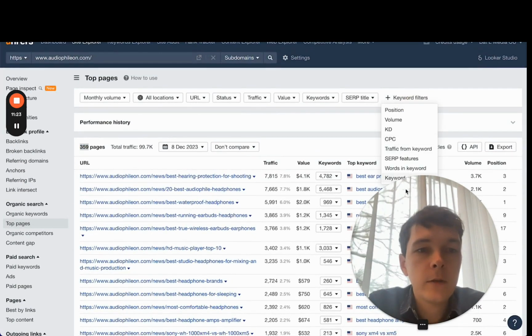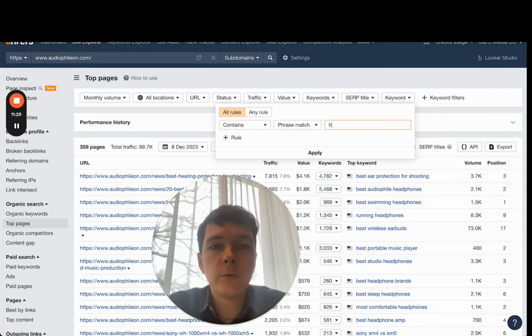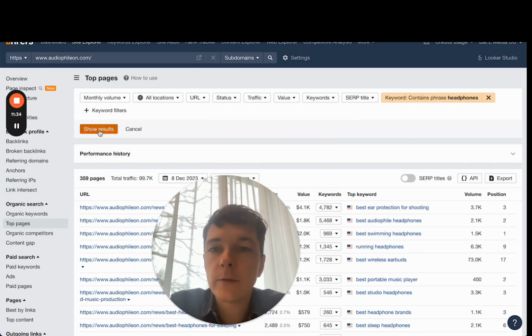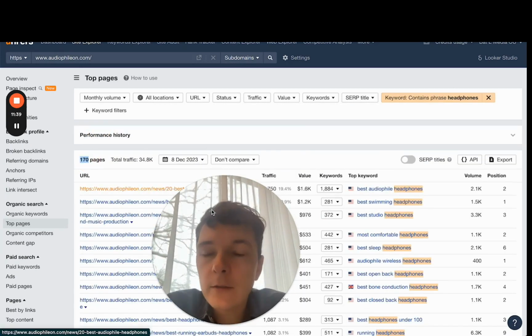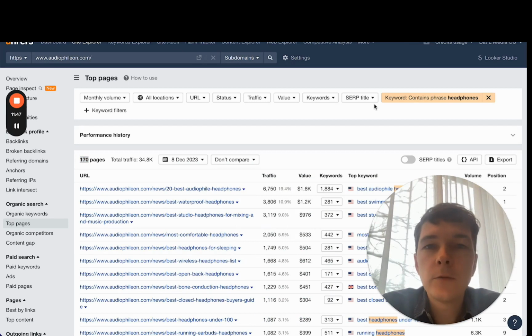If I filter for keywords that include the word headphones, I want to see how many different articles they have on the topic. You see, they have almost half the articles, but that doesn't matter. They have like 170 pages, 170 different articles on headphones. So in Google's eyes, they have a lot of content, so they are subject matter experts. And this is what Google likes, and this is what's pushing their rankings.